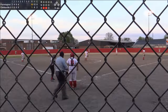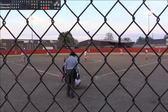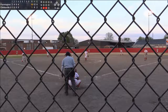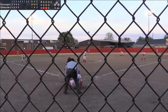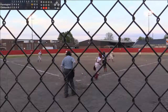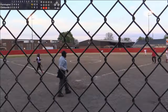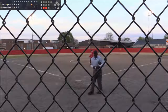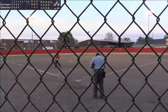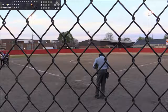Number 24. So we have a substitution. 24 is Deja Cook. Okay. Deja, D-E-J-A, Deja Cook. She kind of just squibs it to foul territory to Harper. Harper over there for the catch for the third out. That's going to be no runs, no hits, no errors, and no one left on. So we'll go to the top of the fifth. Lady Cardinals ahead 10-1 here in Clarksville.